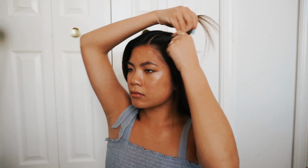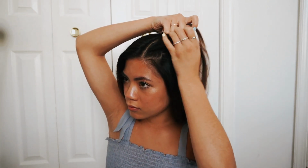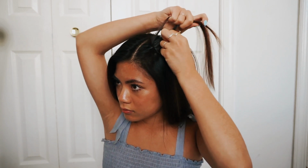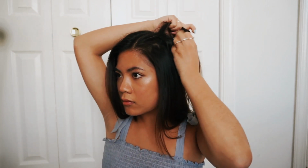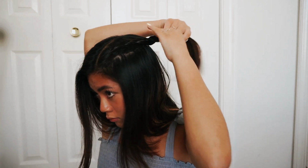This hairstyle is a little bit more complicated, but it's still super cute and super easy once you just get the hang of it. I'm doing a tiny Dutch braid at the top of my hair, and I'm just going all the way back until I reach the back of my head, and then I'm just going to regular braid it all the way down.